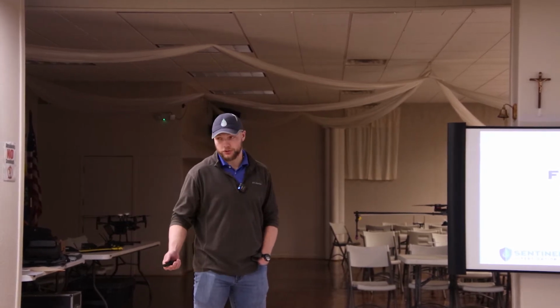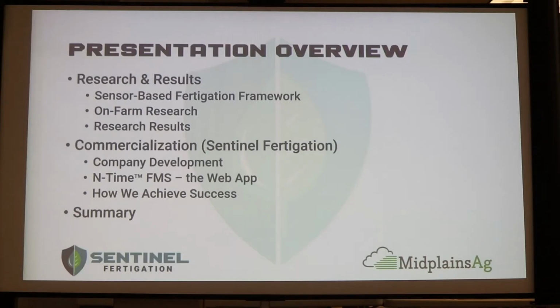We've seen some pretty good results, as Rich mentioned. So what I'm going to talk about tonight is those research and results, what exactly our fertigation management framework is. We call it sensor-based fertigation. I'll get into why we call it that. Go through how that on-farm research was set up, some of those research results, and then talk about how we're going about commercializing through Sentinel Fertigation, the company development, the web app, how we're going to achieve success, and finally I'll just wrap up.